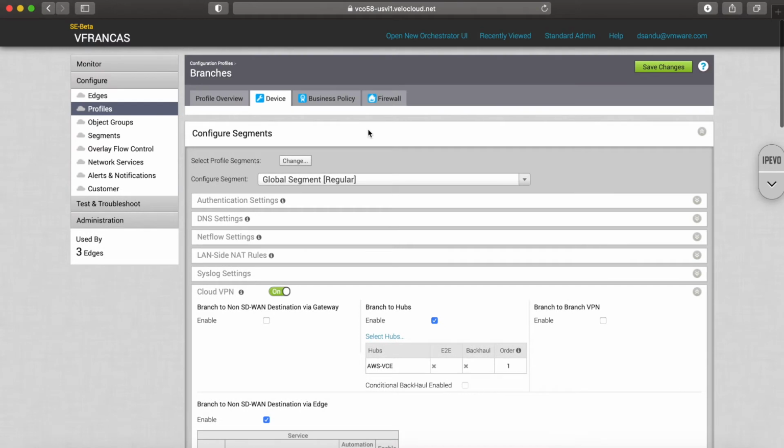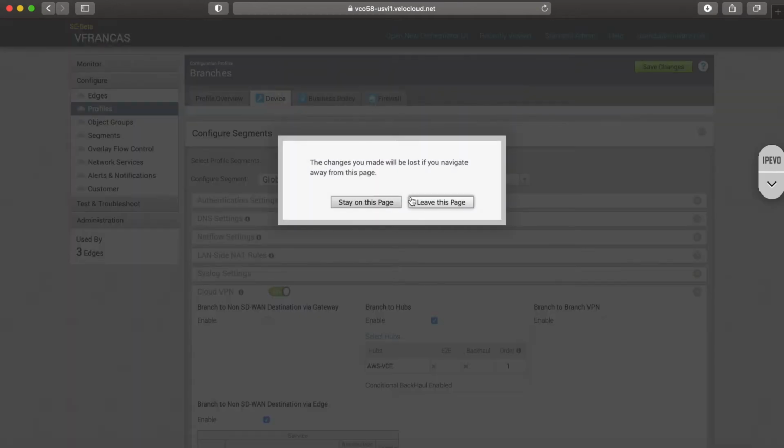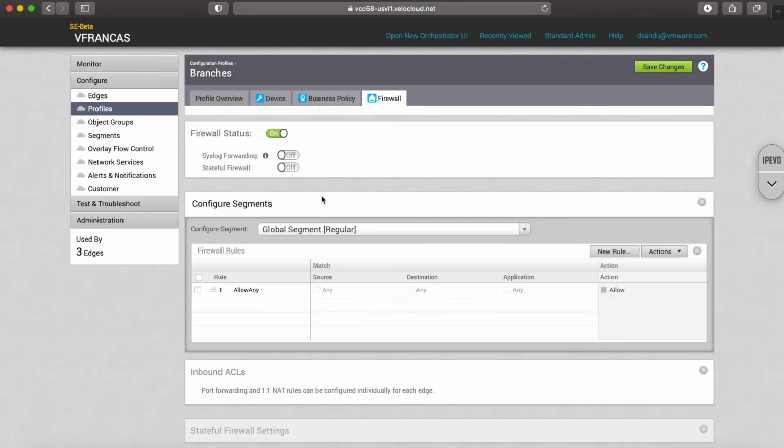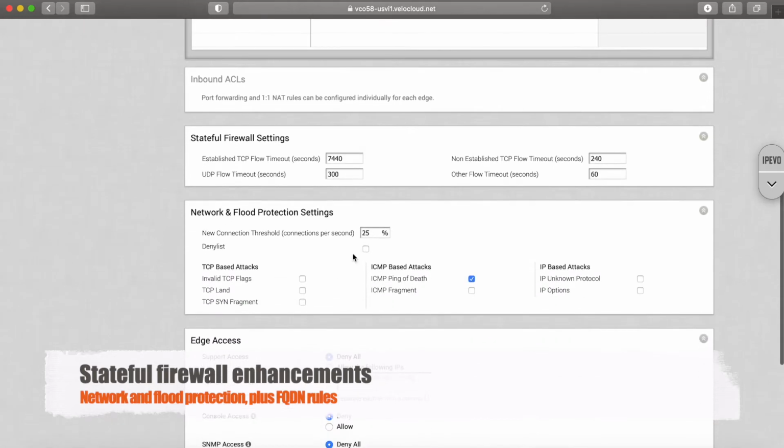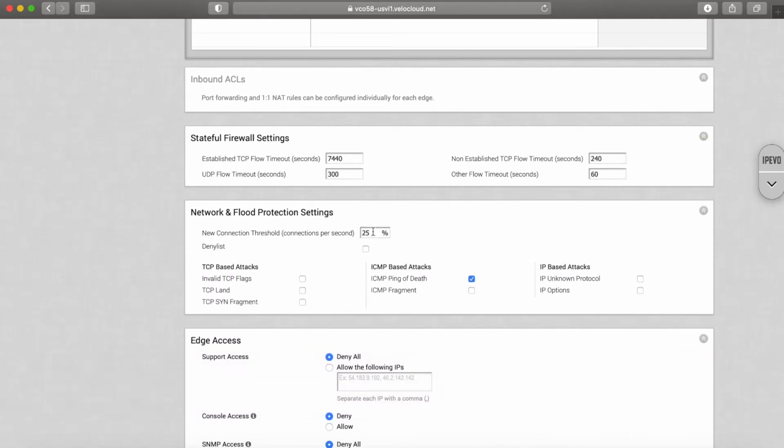As we are inside the profile, I can show you that there have been a few changes inside the firewall tab itself. So if you turn on the stateful firewall, you'll see that now we have network and flood protection settings, in case there are loads of connections being formed all of a sudden, or in case you want to protect yourself from well-known attacks. You can select the things here.